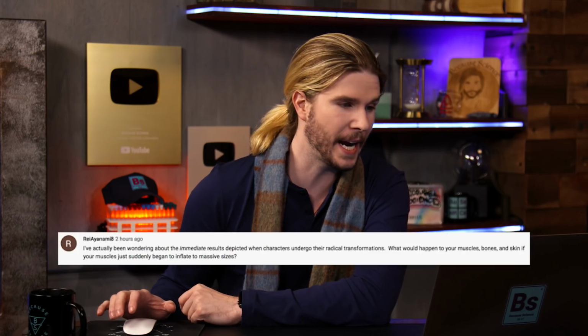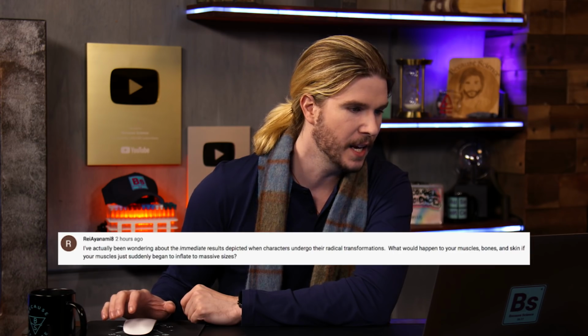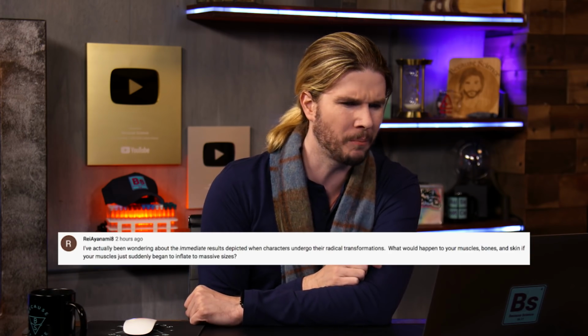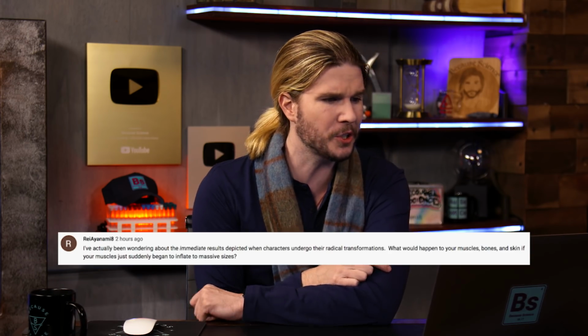Our next comment comes from Ayana, who says, I've actually been wondering about the immediate results depicted when characters undergo their radical transformations. What would happen to your muscles, bones, and skin if your muscles suddenly just began to inflate to massive sizes? This is one of my problems with the Hulk. One, all of that muscle mass just can't come from anywhere. You can't create or destroy matter. So people say alternate dimension, but what do you mean? Hulk's getting fifth dimensional meat inserted into his body? How? Why? Doesn't make sense.